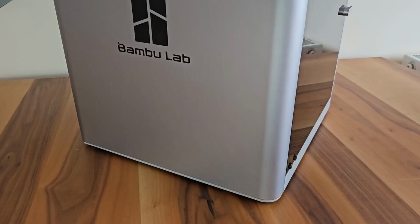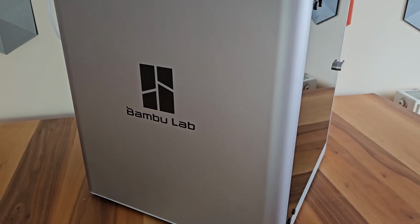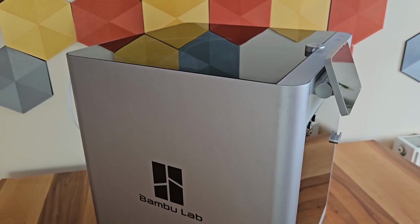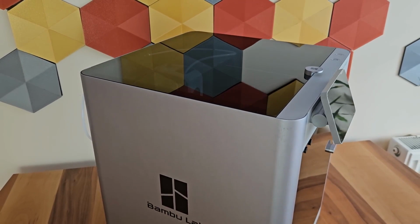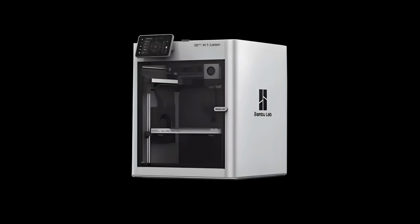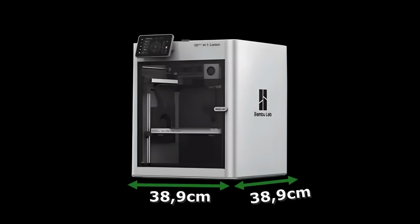Let's start reviewing the design and features of the printer right away. Then I will both show you the printings I received and share my experiences during this process. BambuLab X1 Carbon is one of the most minimalist designed compact printers I've ever seen. Its matte aluminum body, with its darkened top and front windows, has an extremely elegant appearance. The dimensions of the printer, which can be positioned almost anywhere in your home, are 38.9 by 45.7 centimeters.